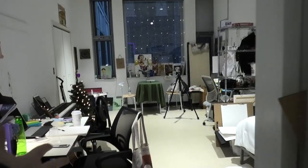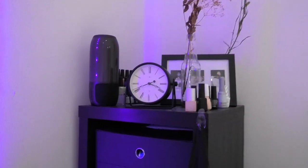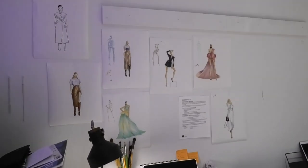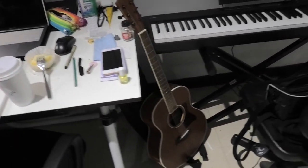Okay, and moving on to my living space. It's also Jay's, but okay, those are my nail stuff. Pictures, nail stuff, and my shelf. Also another shelf sort of thing. And my desk. I know it's super messy, but it's finals week. I'm trying my best to keep everything as clean and neat as possible, but it's very hard.